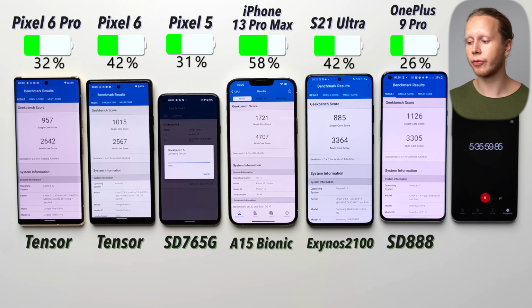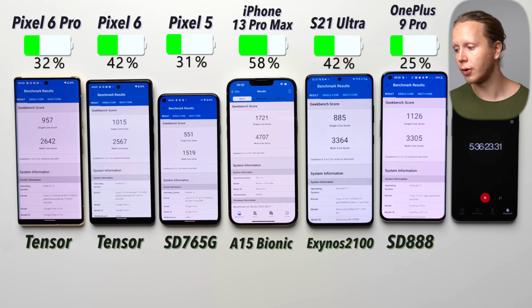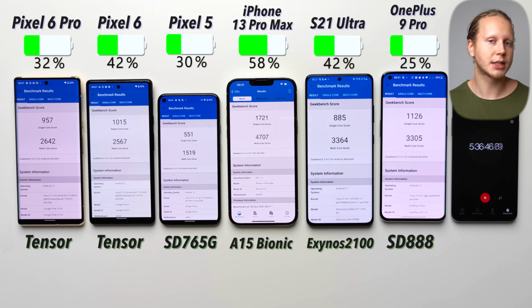Sure, it's a major improvement over the Snapdragon 765G on the Pixel 5, but that was more of a mid-range chip compared to the flagship chips, the Snapdragon 888 on the 9 Pro and the S21 Ultra's Snapdragon 2100, and especially the iPhone's A15 Bionic chip. They can't measure up, unfortunately.